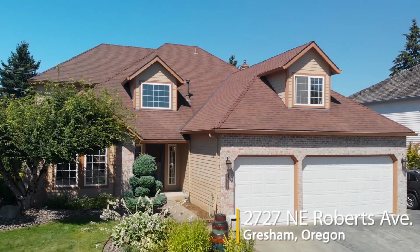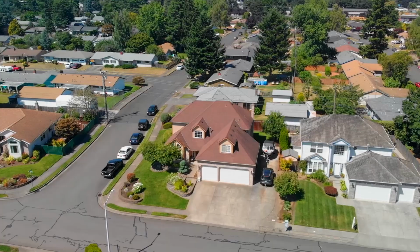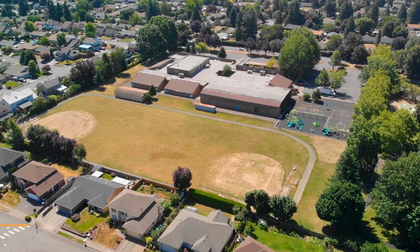Welcome to this beautiful, traditional 4-bedroom home on a large corner lot with gorgeous landscaping. It's in a quiet neighborhood located near parks, schools, and shopping.